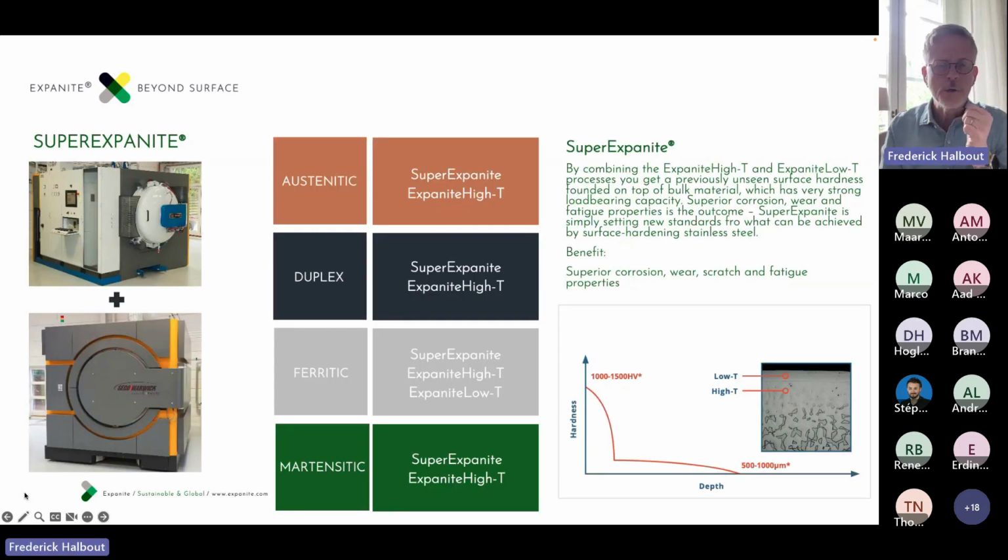So the star of our show and the process that Ramins has chosen to focus on is the SuperExpanite treatment, which is actually a combination of the two previous products that I mentioned, the Expanite High T and the Expanite Low T. So you first do the High T process and then the Low T process.